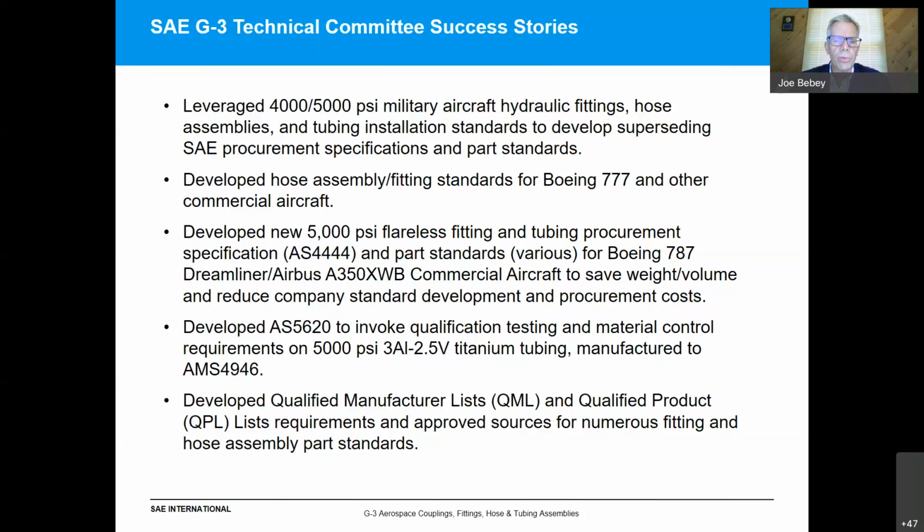We've also developed a lot of qualified manufacturer lists and qualified products lists over the last 10 years or so for fittings and hose assembly part standards, and we're just trying to develop some additional QPLs for couplings, but we're not quite there yet. There's a handful of the success stories that we've had in the recent years, and there's more to come. Next chart.